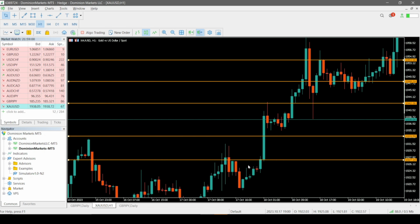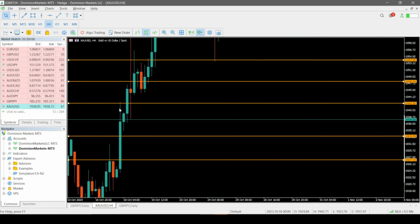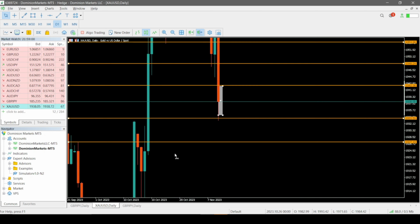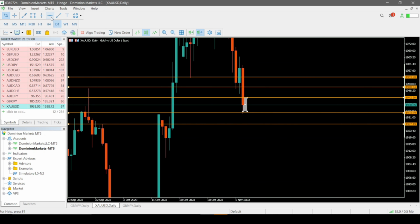Again, this is an hourly range. I would say the first target for sells could potentially be 1927.200, targeting this previous 4-hour resistance. The second target for sells, now we could have the daily support formed around 1940.0 as a second target for sells.